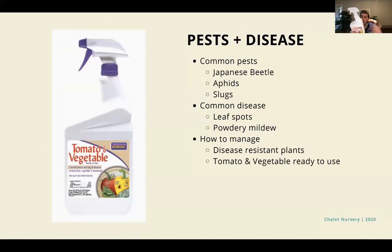Besides aphids, it covers mites, spider mites, crickets, ants, silverfish. So tons of any bugs in your garden. Just check the label on this, but it's got quite an extensive list on the back of things that it covers. It also is used for fungal diseases as well.